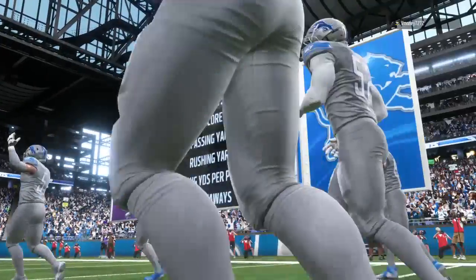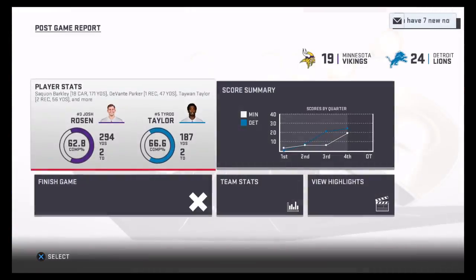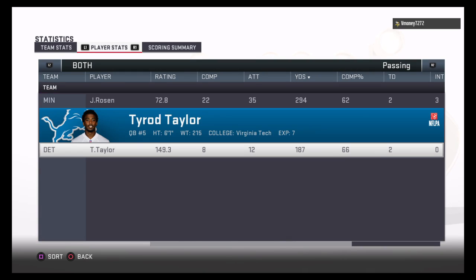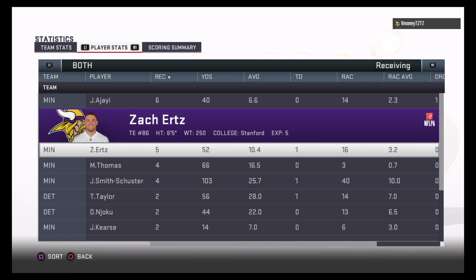So for the Lions, the wins keep coming as this one moves them to 12-3 on the year. And they will hit the road next week for a date with the Green Bay Packers. Meanwhile, for Minnesota, they hit double digits in losses as they fall to 5-10. And they'll get a chance to redeem themselves next week at home against the Chicago Bears.